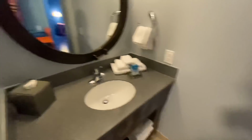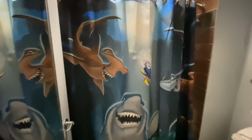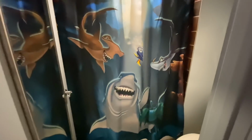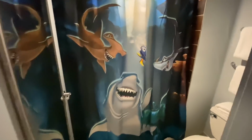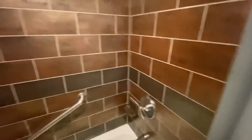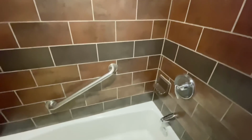Tile in here. Of course, we have a cute themed shower curtain as we have for all of the rooms here at Art of Animation. Let's do that so you can get a good look. Fish are friends, not food. Bruce and the gang with Dory in the middle. And of course, there's a toilet in here. Towel rack. Nice themed tile in here.